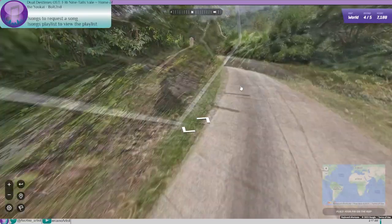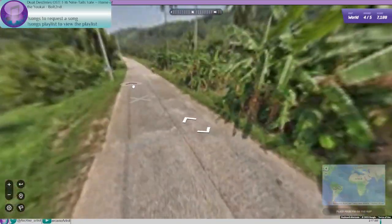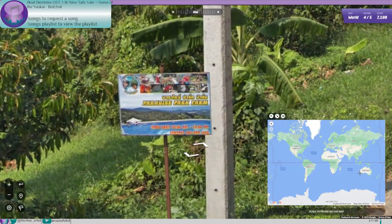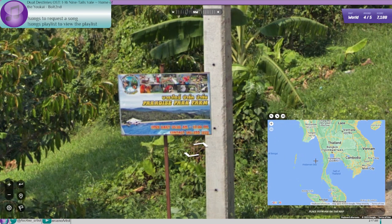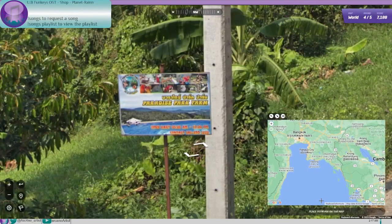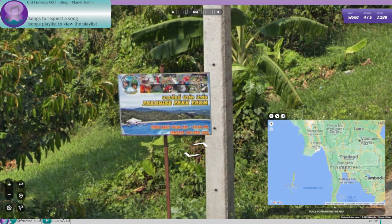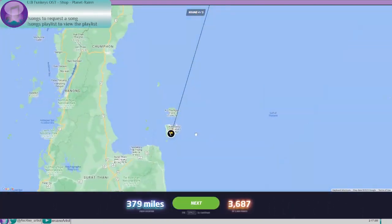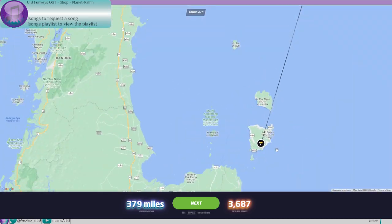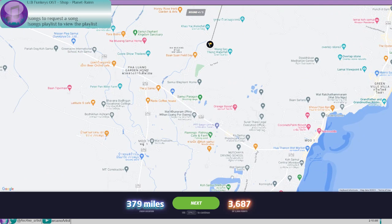This is apparently a steep road. Alright, we've got an alphabet. It looks like it might be the alphabet used over here in Thailand. Oh, what do you know? This time we actually were seeing Koh Samui. Yeah, right here's the Samui elephant home.